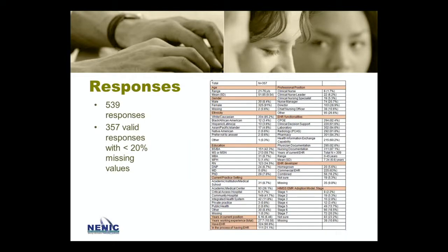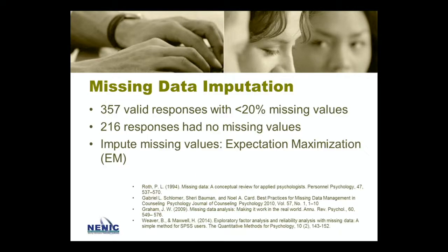So this is the result. We have a total of 539 responses, but some of the responses are not complete, meaning they have some missing data. So we have to use more complete data to run exploratory factor analysis. We eliminated some of the responses if they had more than 20% missing values, so that we can use that data for exploratory factor analysis.